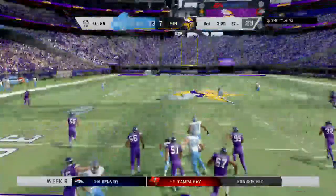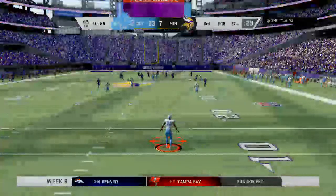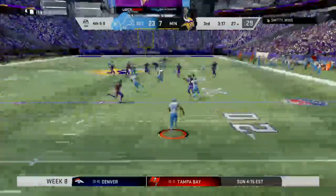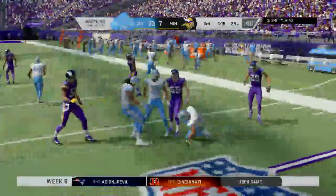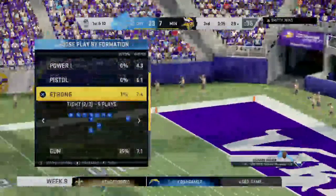And the punt team on now as this one's sent away. This is taken at about the 14. Nice job bringing that one back. 14 on the return. And the Lions will take over.